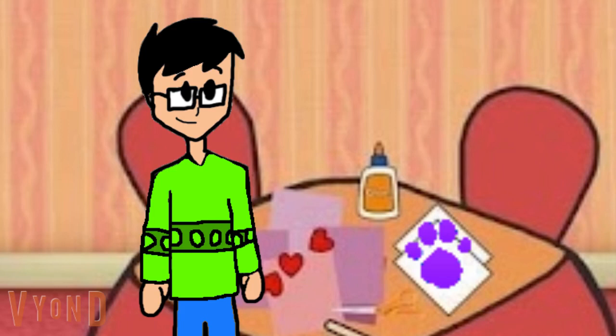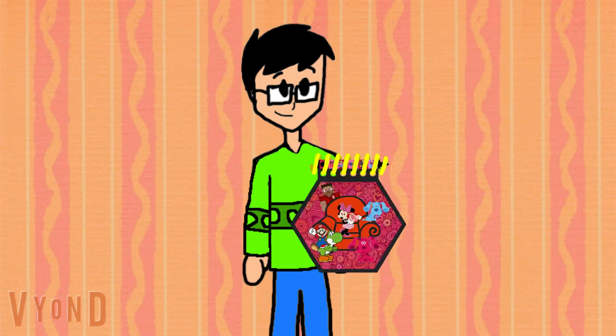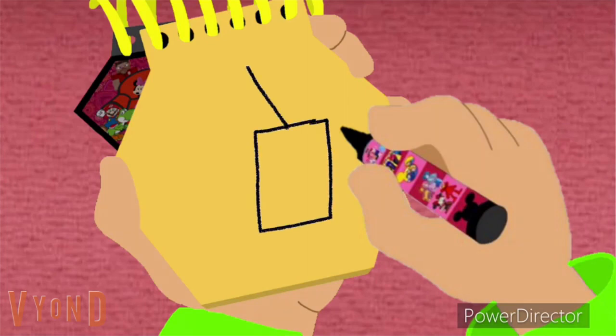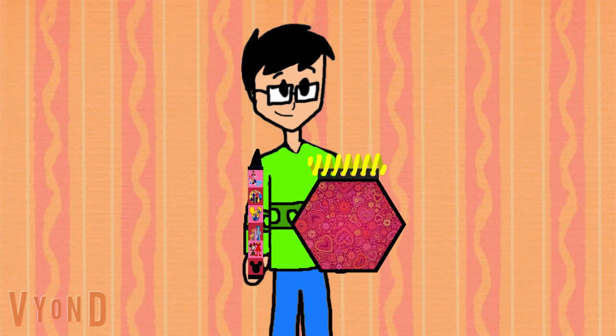You know what we need, our love-tastic, handy-dandy... Notebook! Right, our Valentine notebook. Okay, so, paper. Let's start with a rectangle, with part of another rectangle behind it. Add some little circles for the holes. And we have paper. So, our first clue is paper.